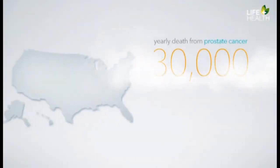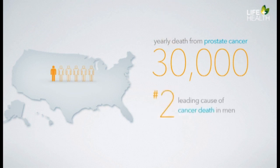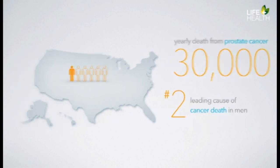Each year, almost 30,000 American men die of prostate cancer. 1 out of every 6 men will develop this disease. Prostate cancer is the second leading cause of cancer death in men. This devastating illness can teach us an important lesson about epigenetics.